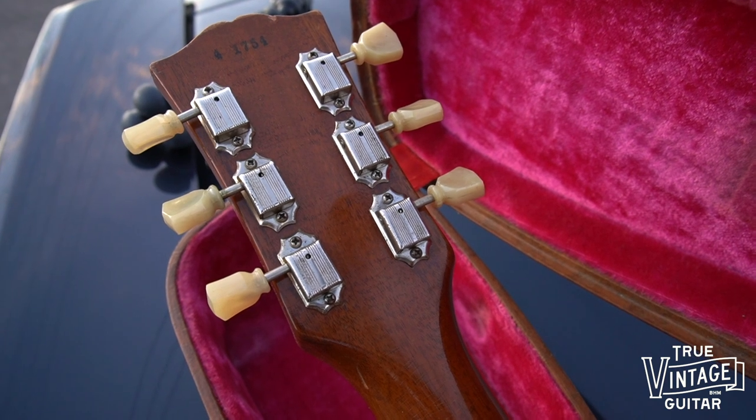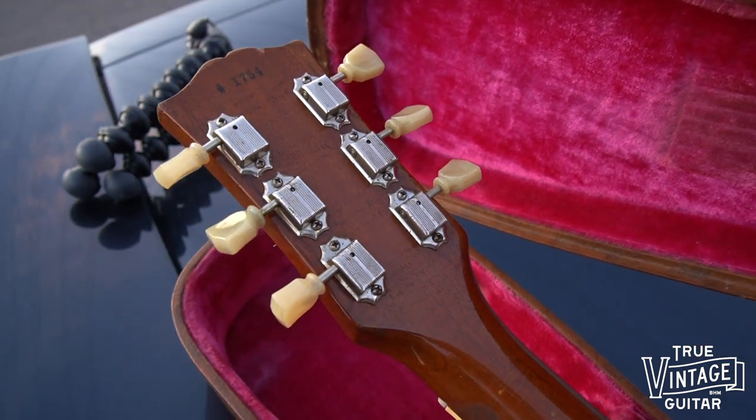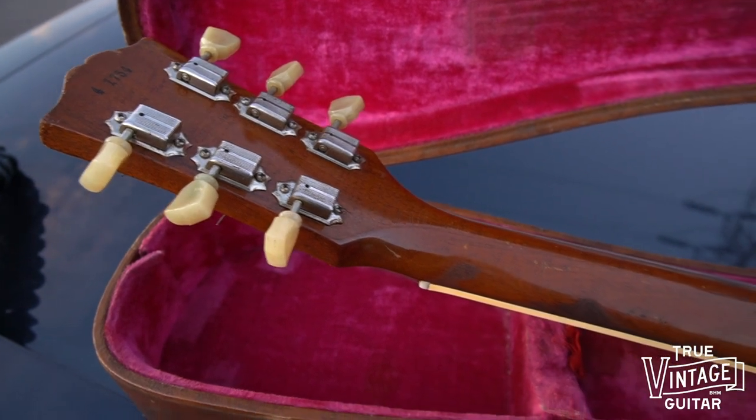So they're the original tuners. Those are no-line Klusons with the opal, commonly called keystone buttons. Yeah, that's the real deal.